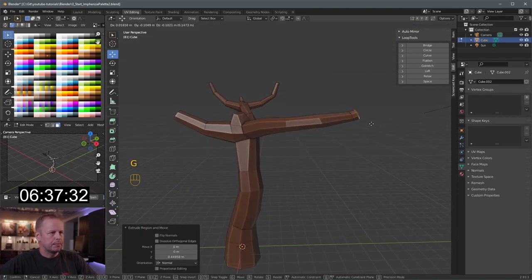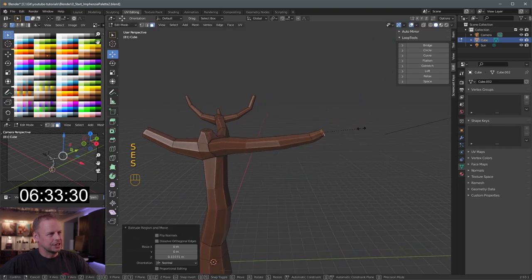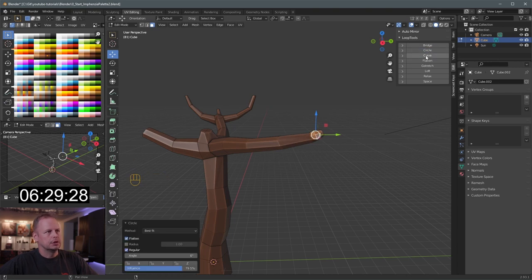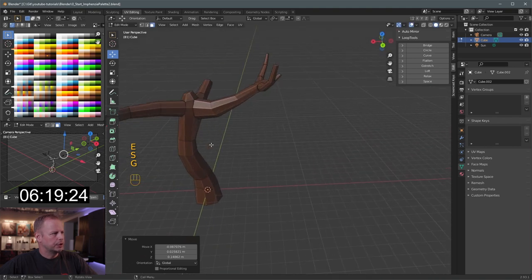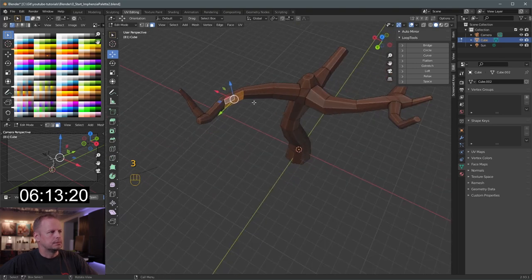Right before I do the branch off, I like to press E to extrude just a little bit like this, so I get this part so I can do the circle. And this Loop Tools modifier is actually included with Blender by default. You just have to enable it. So a few things like that, like Auto Mirror as well. Very useful, but not enabled by default. So go and enable those. Do yourself a favor. Control R and press Control R.